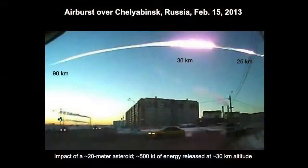On slide 18, now this was a bigger one. In 2013, over Chelyabinsk, Russia, there was a massive fireball, really bright, 20 times brighter than the sun. It just lit up the whole sky. I guess this happened at around sunrise.